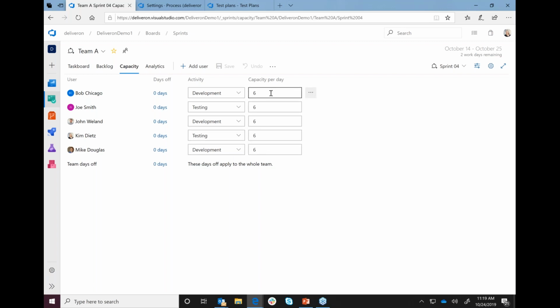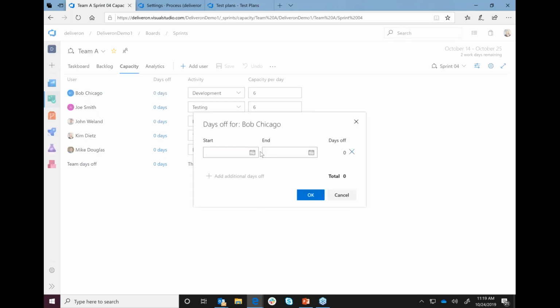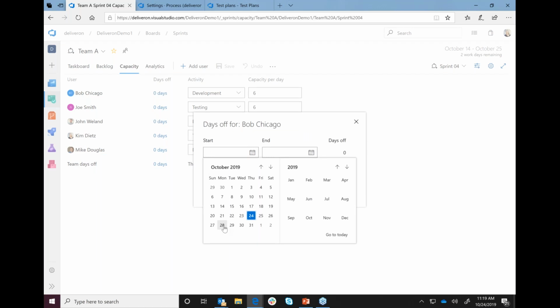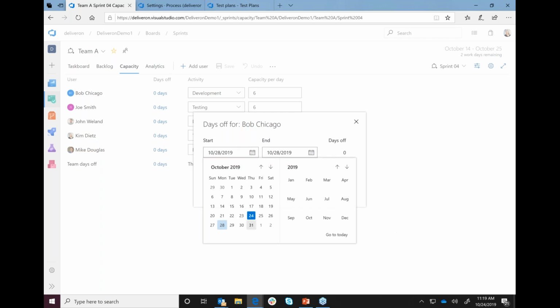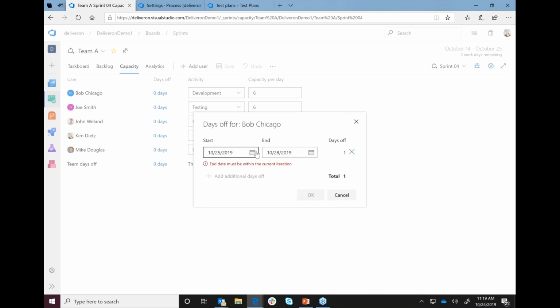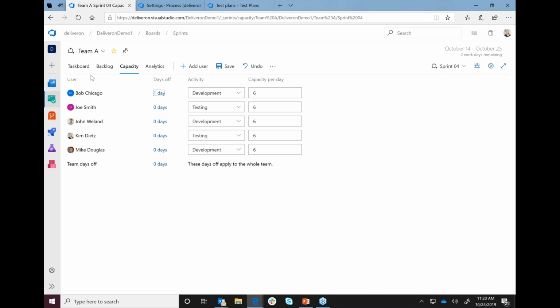You can then put in your capacity per day allowance. So how many hours do these team members have to dedicate to working on their tasks for the sprint per day? You can also identify whether anybody has any time off. So let's say this sprint, since the sprint's almost done, Bob is going to take the next couple of days off. So we're going to update his capacity to reflect that he's going to be taking a day off here.